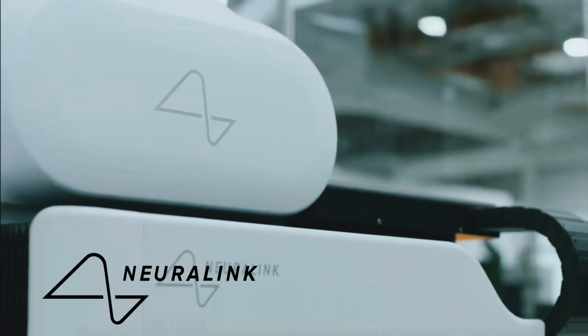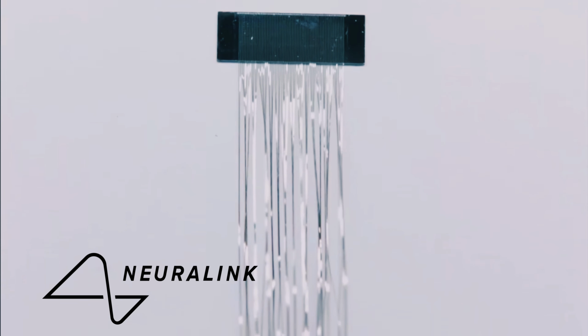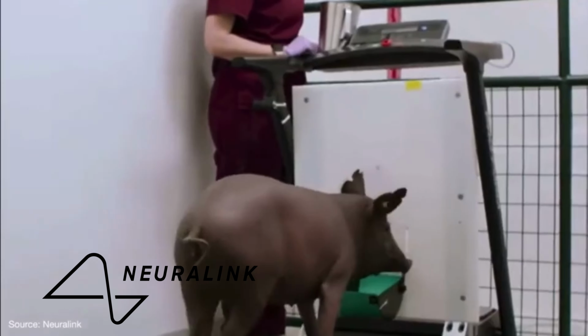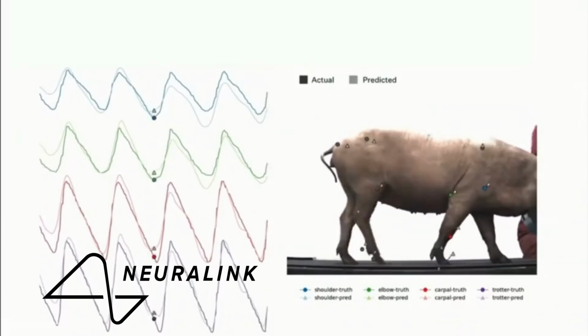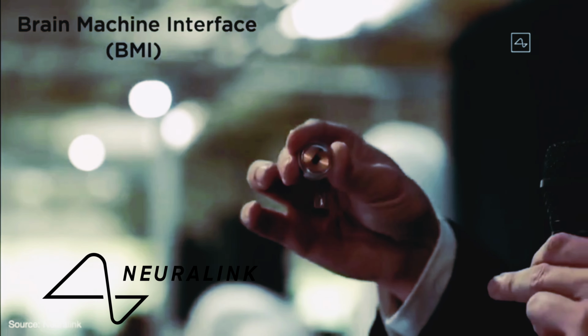Are you ready to unlock the full potential of your brain? Look no further than Neuralink, the revolutionary technology that is changing the game when it comes to brain-computer interfaces. With Neuralink, you can use your mind to control your devices, communicate faster and more efficiently, and even enhance one day with this chip. It's a brain-machine interface, or BMI, a device that connects your brain to a computer.